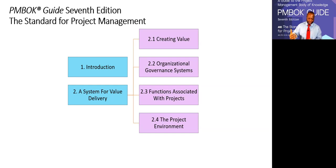Governance, documentation, data assets, knowledge assets, security and safety, organizational culture, many things. Just think about it like this. We have the internal environment, things that could affect the project from internal, and we have the external environment. Now, for those of you used to the 6th edition, what you need to remember is that the seventh is different. The seventh edition breaks down EEFs and OPAs into two broader buckets: the internal environment and the external environment.